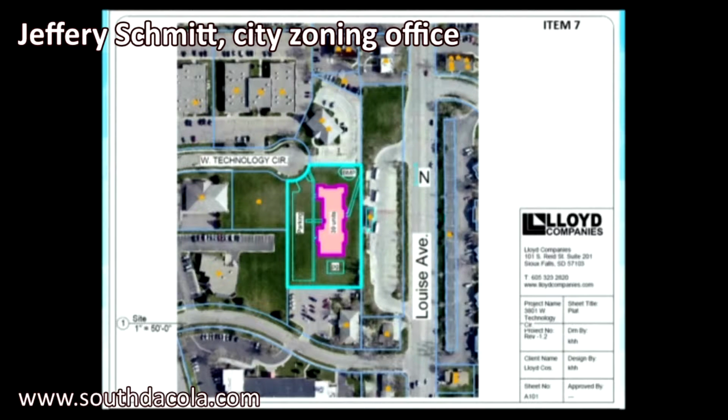Drainage comments are standard, that the site would have to take care of its own drainage on site, and so you can see there's a best management practice drainage facility there. And the land use analysis for this site is, if the rezoning is approved, the applicant can construct apartment buildings of unlimited size. If the rezoning is denied, the parcel can be developed for office, retail, or light industrial uses. This does comply with the City of Sioux Falls' comprehensive plan, and staff recommends the rezoning.